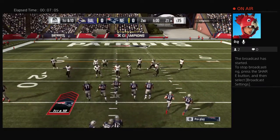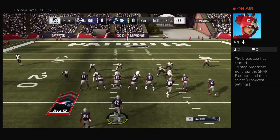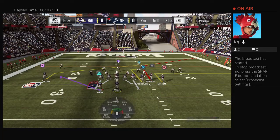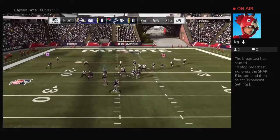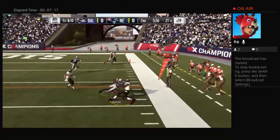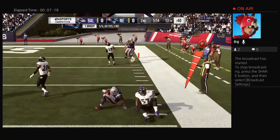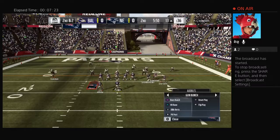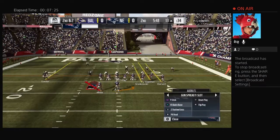And they're on the move here. They've got it 1st and 10. Throwing on 1st down is Brady. Caught on the right side by Dorsett. And they'll bring him down at the 13-yard line. A good pickup there. 8 yards on the 1st down completion.